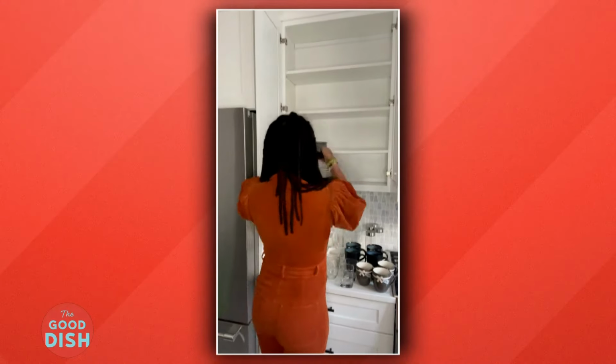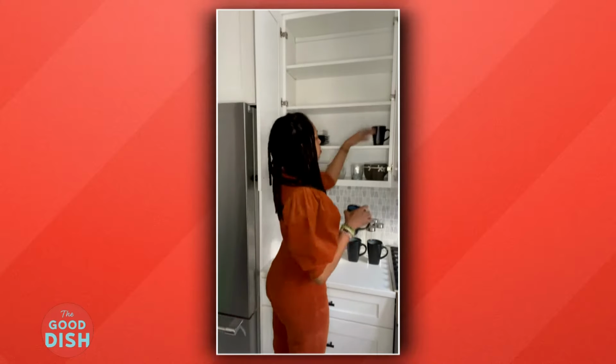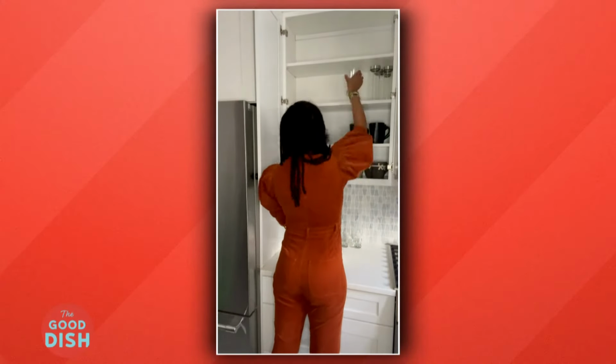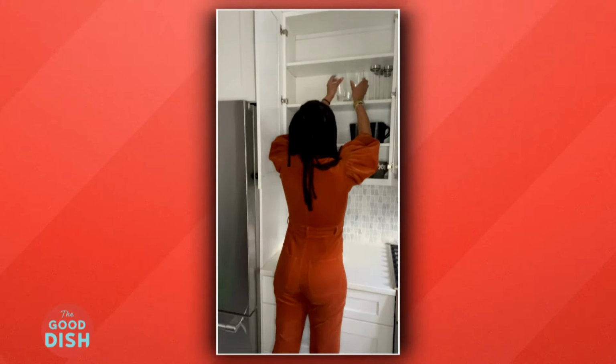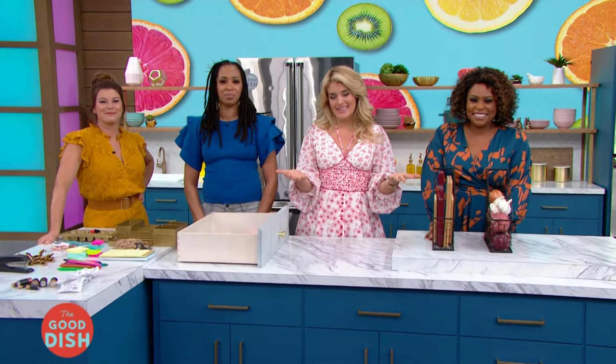Hey, ladies of the Good Dish. I'm here in a client's home about to organize this dinnerware. Beautiful work. Look at this.